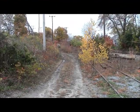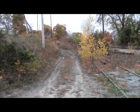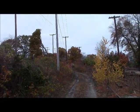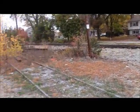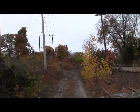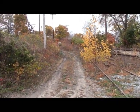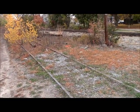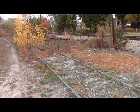Okay, we're now here in Wamesit, a little hamlet here in Tewksbury. And as you can see, the Lowell and Lawrence came under Route 38. Actually, Route 38 crossed here at one time at grade. But many years ago they decided to separate the grade. So the Lowell and Lawrence, this was their original bed right here. And when the Boston and Maine took over, they kept this portion until about 1983.